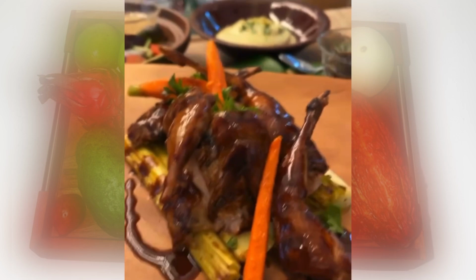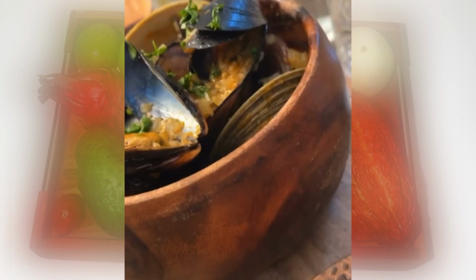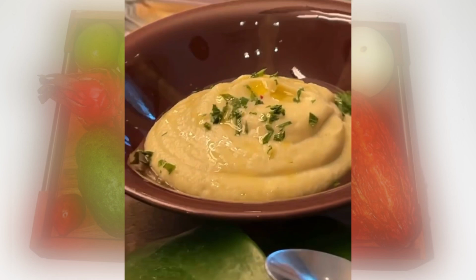But what's this? It's squab with a chicken jus. There's leek. What is this? Squab. It's a small little bird. Like a little pigeon. Okay. And what's this? Mussels and clams and like a saffron white wine broth. Wow. Glazed carrots. There's a little bit of maple butter. This is a leek cauliflower puree. And just a little baby butter lettuce.